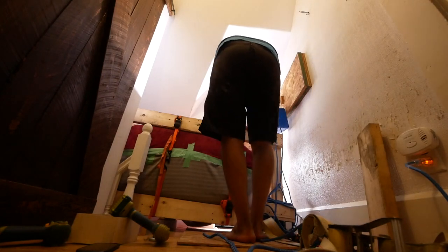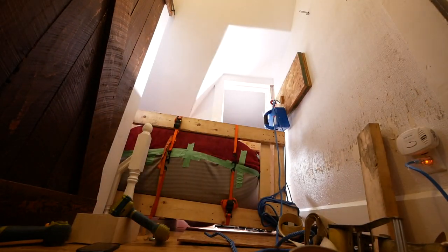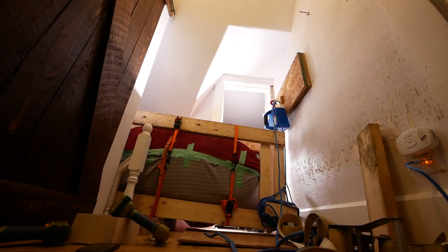We're safe. Ish. It's still hanging out over the stairs. Oh, man. Oh, that was stressful. All up to you to get it shimmied over.